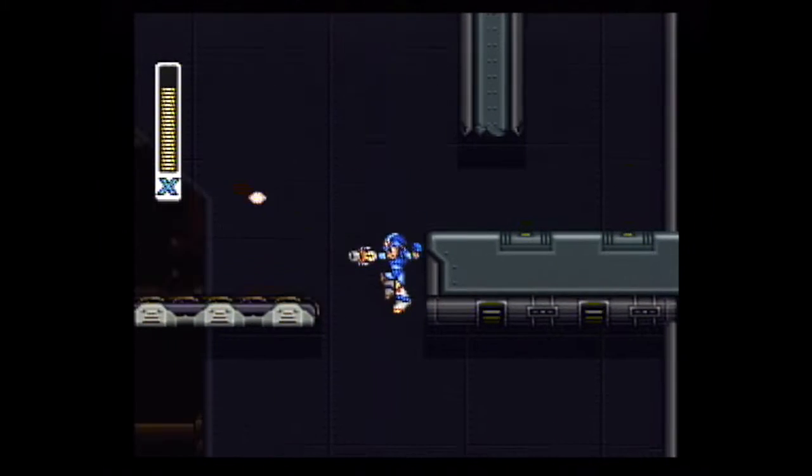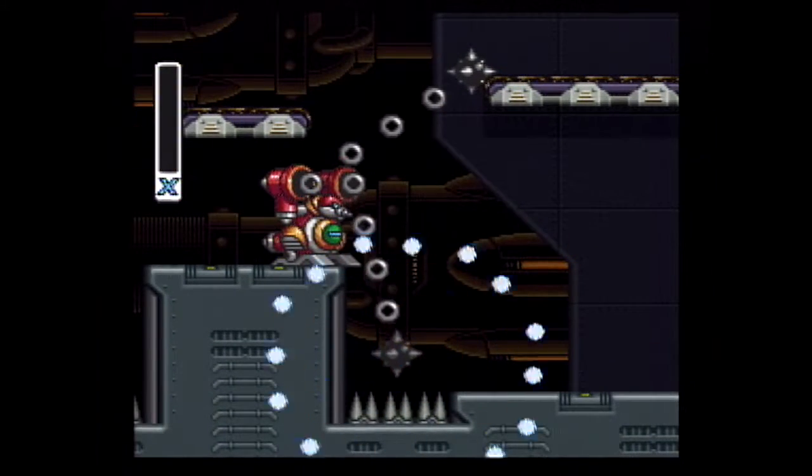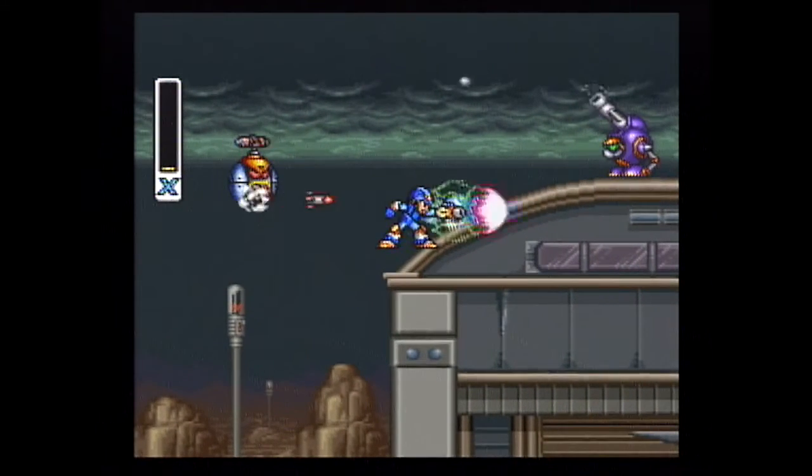There are definitely those couple of spots that feel kind of empty or drawn out, a little boring to look at, but for the most part, it just feels like more Mega Man X action, and X3 dishes out plenty of punishment to keep you on your toes.